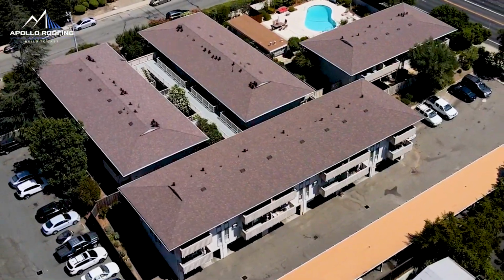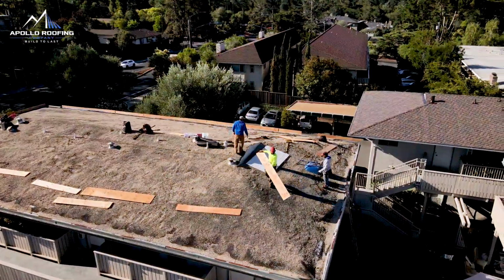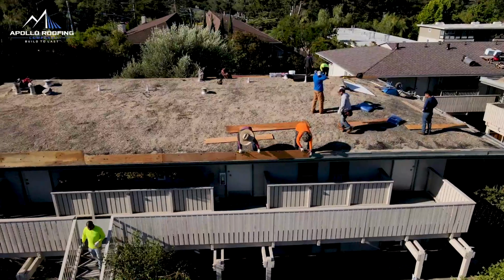The three main things we're going to focus on, like every project we do, is one, safety. Safety for the employees and safety for the tenants. There are about 60 tenants over here. We have to protect them. In order to achieve this, we're actually building security walls surrounding all the roof to prevent any kind of material sliding that can cause a hazard.